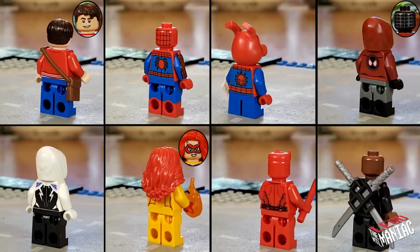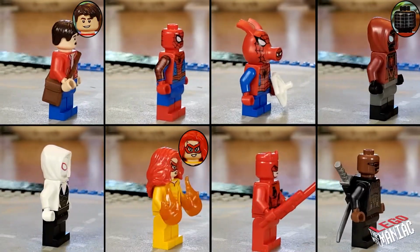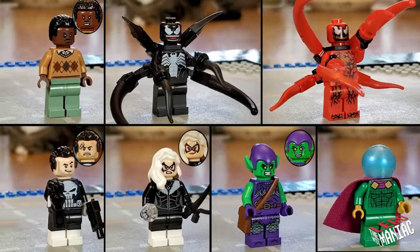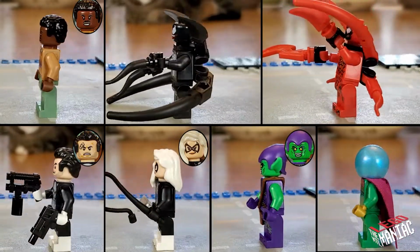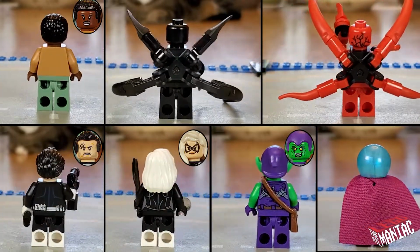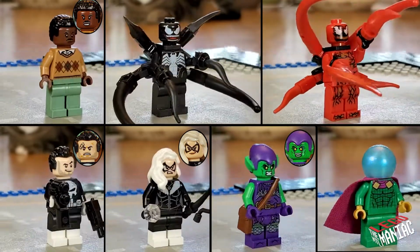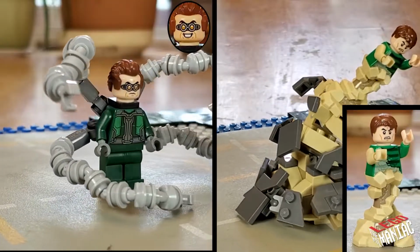have an alternate face, but I thought the spider print on the back of the head was worth showing off, Ghost Spider, Firestar, Daredevil, and Blade. For the third and not final page of minifigs, again starting from the top left, we have Robbie Robertson, Venom, and Carnage, who are each protruding out in all directions as they tend to like doing, Punisher, Black Cat, Green Goblin, and Mysterio. For our final 2 minifigures, we have Dr.